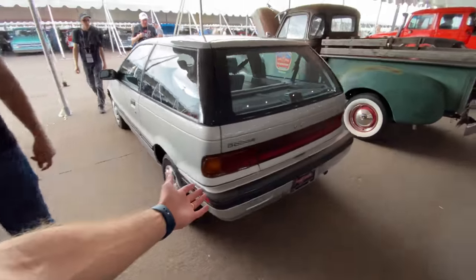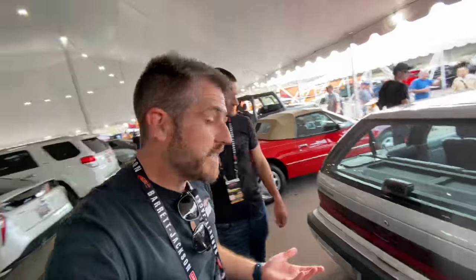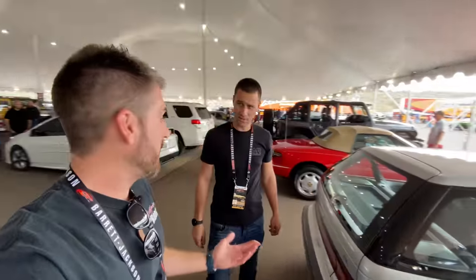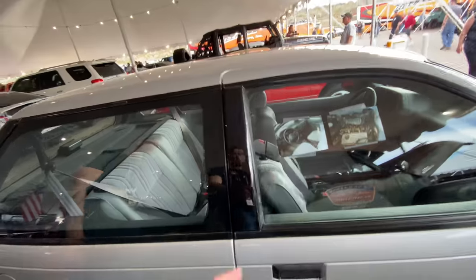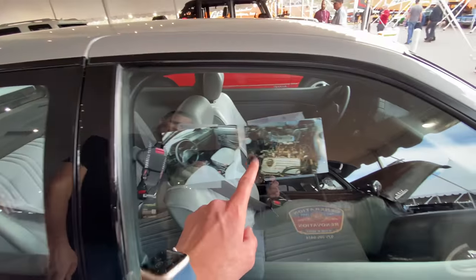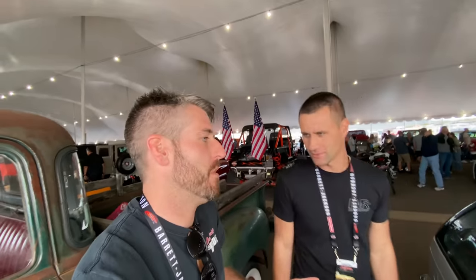It's basically a Geo Metro, to the point where it even just says imported for Dodge. I gotta say, it is the cleanest one I've ever seen, if I've ever seen one. I was gonna say, it's the only one I've ever seen. And the owner's very proud here. He's got a picture of the interior and a blurry picture of the engine. It is a Mitsubishi engine in the Dodge. Well, yeah, Colt. It was imported by them.